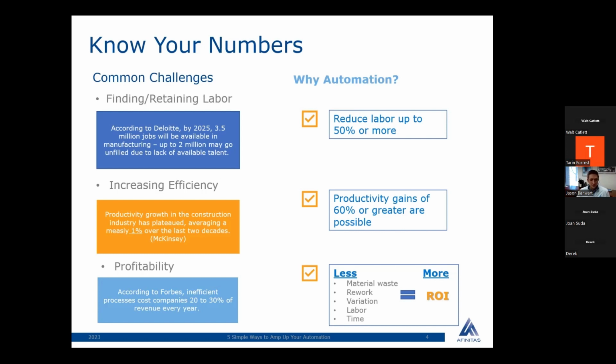Another challenge is just being more efficient with what we have. So McKinsey did a study and they found that productivity growth in the construction industry as a whole has really plateaued and has only grown about 1% over the last 2 decades. So certainly don't want to get stagnant in our productivity and efficiency. And with automation, we can really help to drive greater productivity.